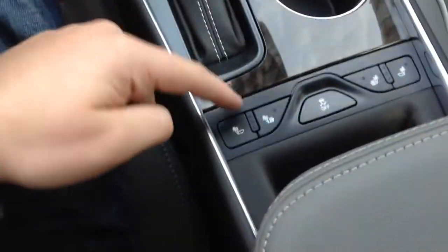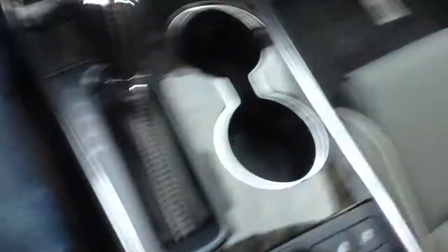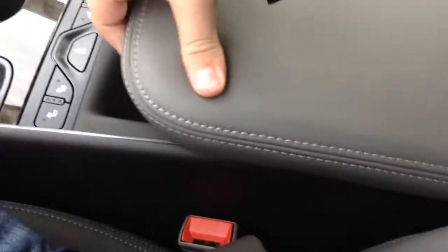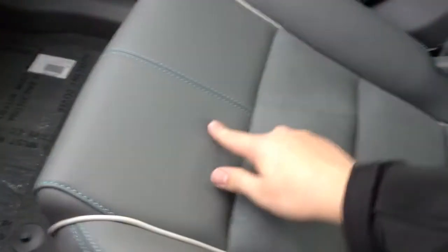Heated seats, back and seat. Traction control. Cup holders. And your leather-stitched center console. I thought it was dual storage, but you do have a little tray right here. And pretty deep and lighted down there. Again, I really like the blue stitching they use. I mean, it's different. I really like it.